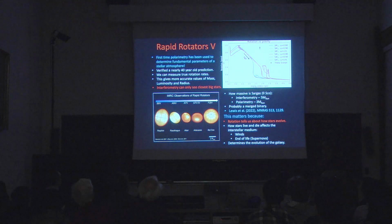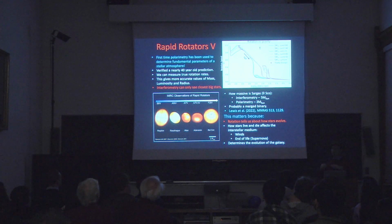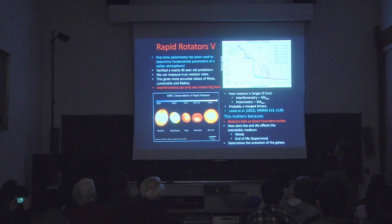Regulus is not the only rapidly rotating star that we've looked at. Another one we've looked at in particular is called Sargass. It's a giant star, and because it's a giant star, it has a lower surface gravity, and so the material on its surface is a lot less dense. It's a lot more diffuse. And that means the polarization is a fair bit higher, which is handy, makes it easier to measure.